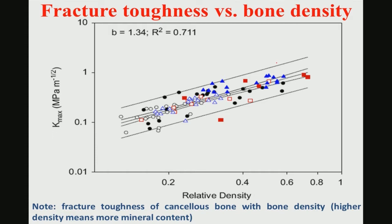So, bone density is also important in the case of natural bone, and this essentially shows that the fracture toughness scales with the bone density. So, this is for the cancellous bone, it goes from 0.1 to somewhere above 1 MPa square root meter. Now, if you remember, bone density essentially depends on the hydroxyapatite content or calcium apatite content in the natural bone. So, the higher the relative density of bone, the higher is the mineral content. If the mineral content or calcium apatite content is lower, the elastic modulus is lower.